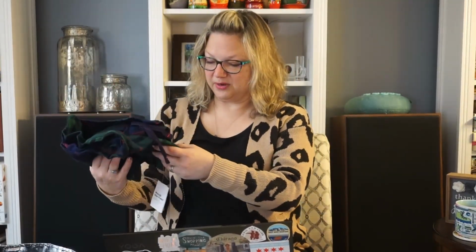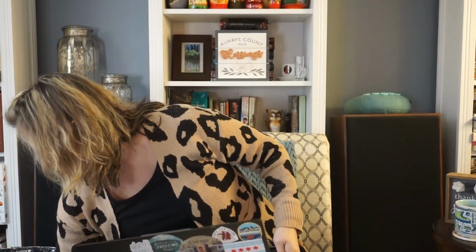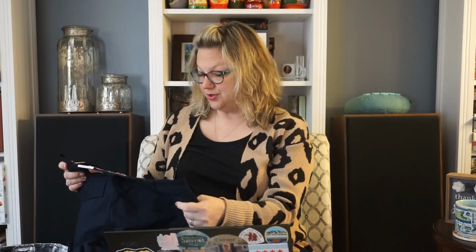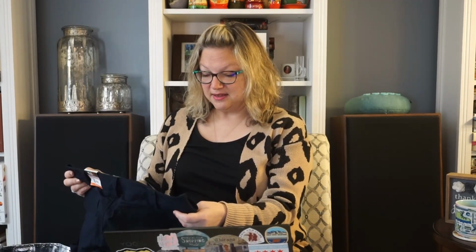Oh, I just got this for my girls. New tags, Old Navy flannel sleep pants for $4. Then this is 5.11 tactical pants, size 16. It was marked $6.99. These are new with tags.